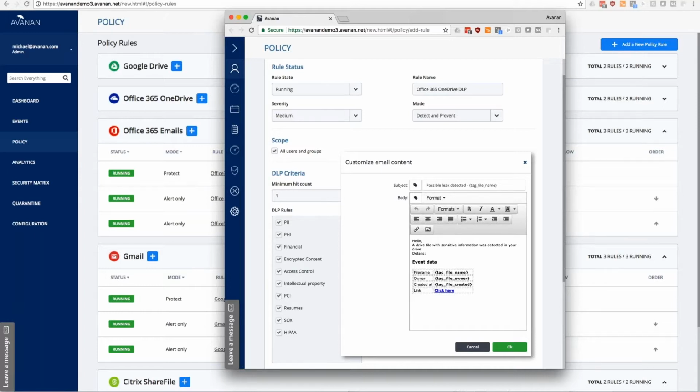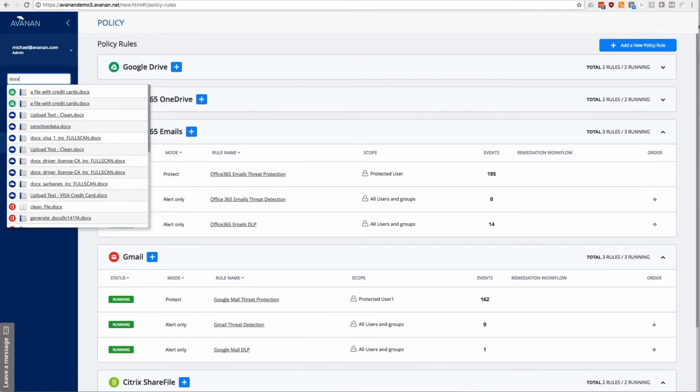One of my favorite features is the ability to also search instantly across all cloud for a particular file or email for which I personally have permissions. In the search bar, the Avanan platform has gathered the metadata for all the files, and in one click, if I have permissions, I can open that file.